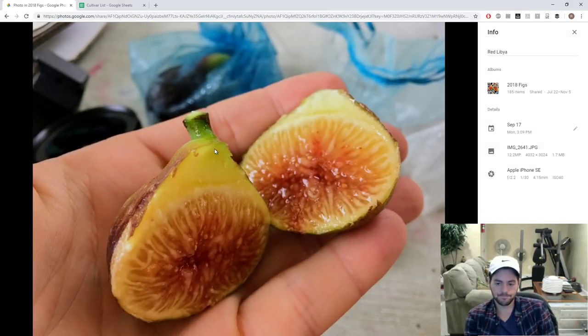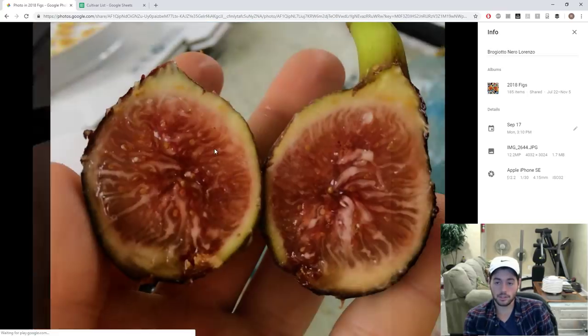Here's Red Libya. And Red Libya is an interesting fig, man. But the thing splits just like Cavalieri. It splits right down the side of the fig. And any of that splitting that happens is really not good for my climate. It's too rainy here, guys. It's too humid. But it's a decent fig, actually.